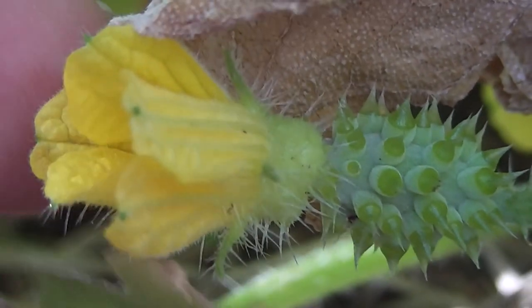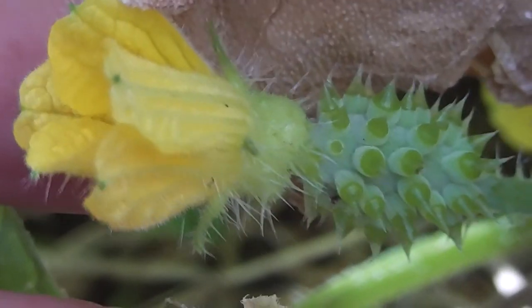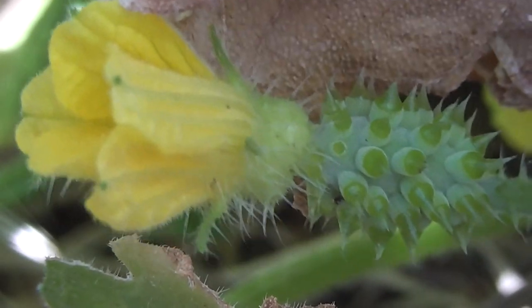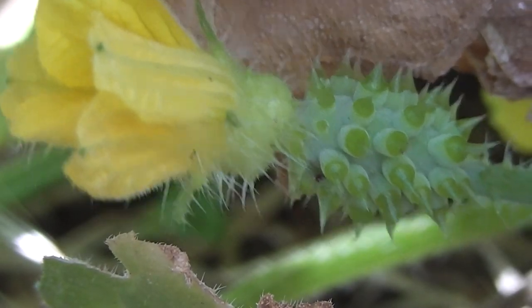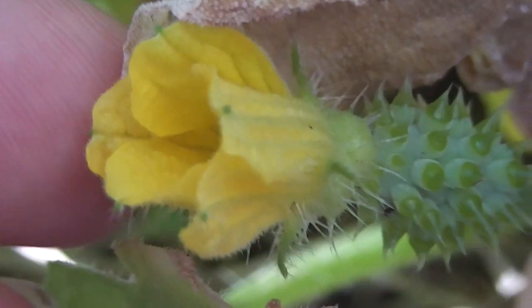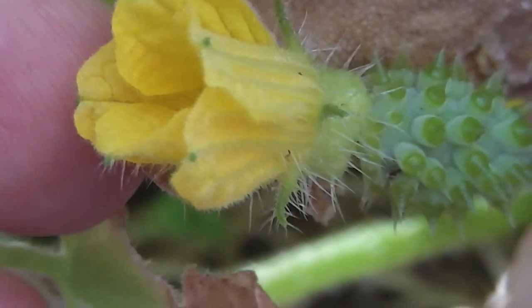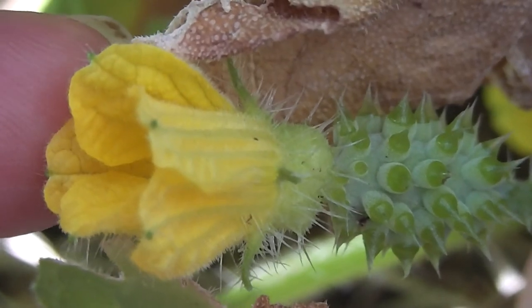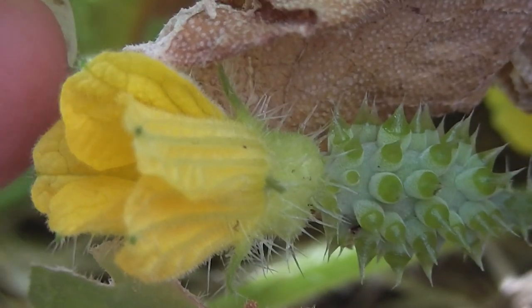This is a baby female horned melon flower, African horned cucumber. Can we see it? Isn't it pretty? See the baby horns on the melon part, the embryo part? There's a pretty cucurbit flower. They're attracting bees now and they're all getting cross-pollinated and everything.